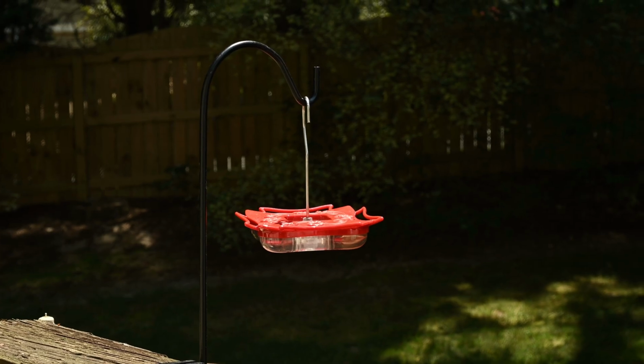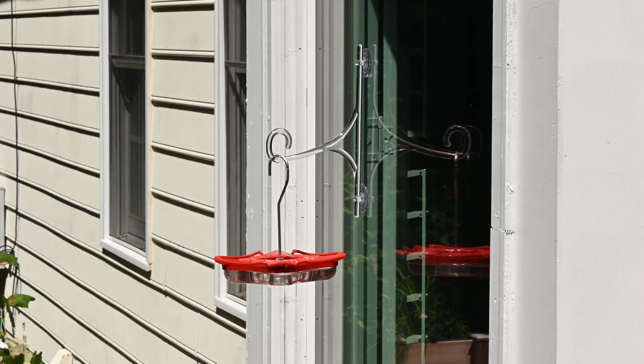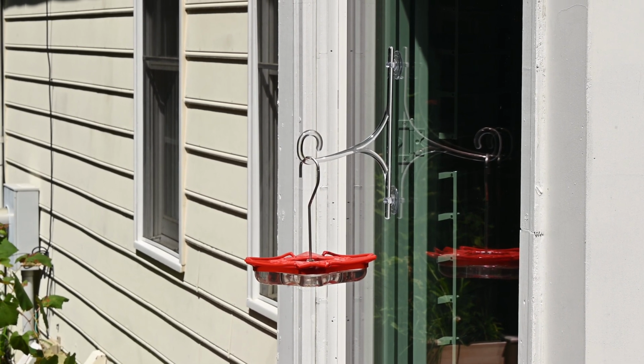I originally had this feeder hanging from a pole on my deck, but between the squirrels and the ants, I found this suction cup holder and placed it on our bay window instead. This is just right outside our dining nook, and it makes a great place for us to watch them from. So this spot works pretty well.